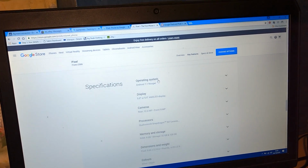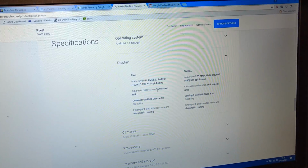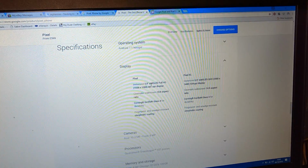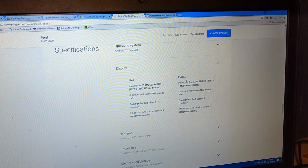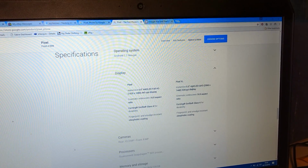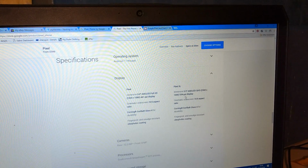So you've got your Android 7.1 Nougat. On the normal Pixel, you got a 5.0 inch display, and you got 441 pixels per inch. That's a 1080p display. On the Pixel XL, you got a 5.5 AMOLED display, and that's QHD at 534 pixels per inch.